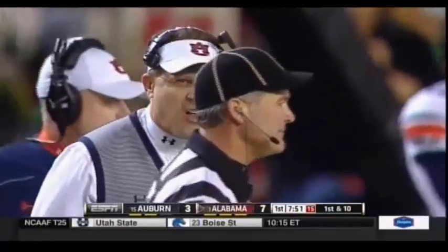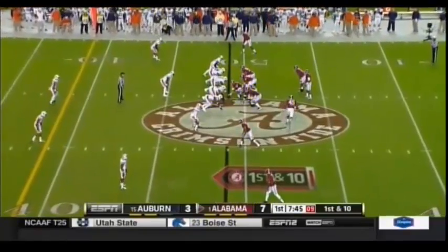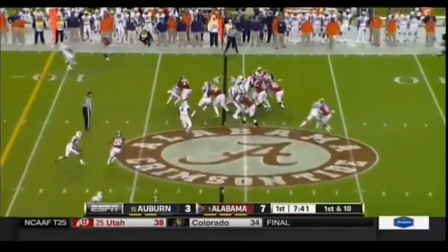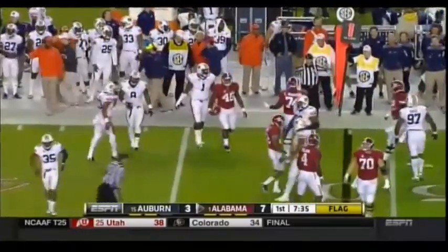Well, Auburn cannot contend with Amari Cooper out in space, and Lane Kiffin has Blake Sims flip it out to him on a little bubble pass and add on the personal foul, and Alabama in business. Cam Sims now wide right. Here's the give to Fowler. He'll try and kick it outside. Flag on the play. There's going to be a hold or a face mask. Looked like it's going to be a face mask.